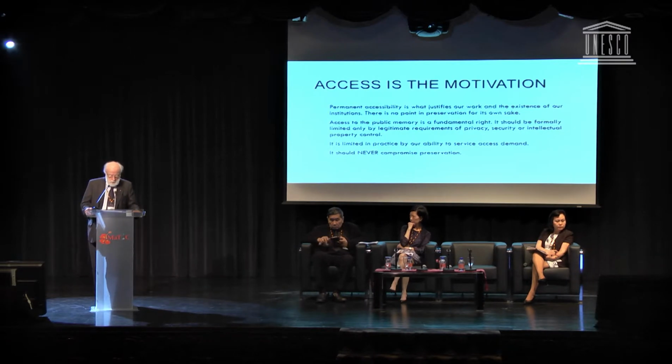Preservation and access are 2 sides of the same coin. The purpose of preservation is access. There is no point in preservation for its own sake. Conversely, you do not compromise the preservation of an audiovisual document in order to give access on a specific occasion. It is access which justifies an archive's existence, which vindicates the expenditure of public funds on its activities.